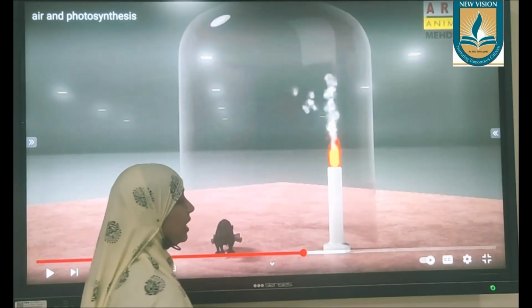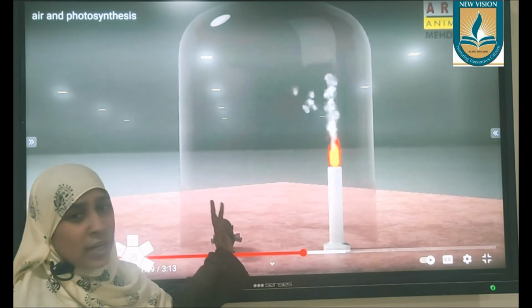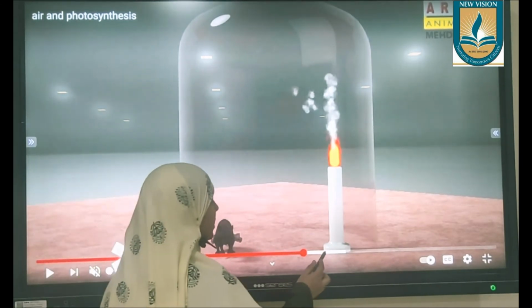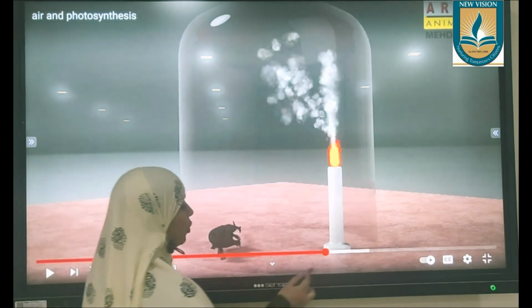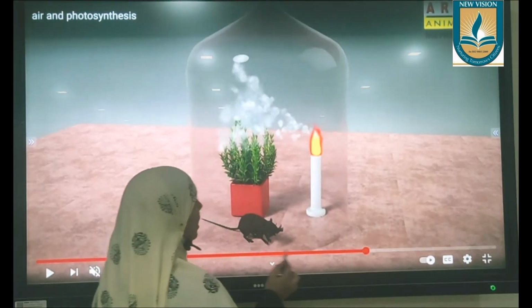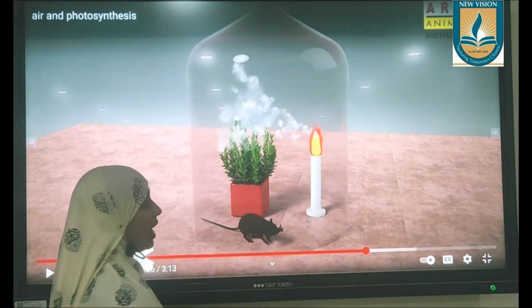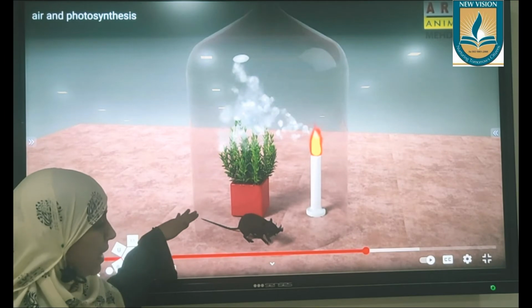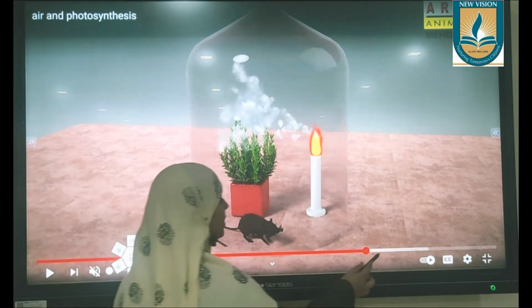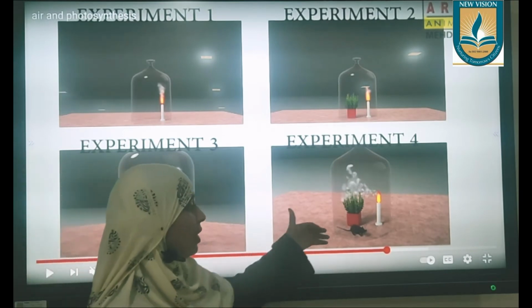Next, what did he take? He took one rat and a candle under the bell jar and closed the bell jar. After some time, he found that the rat was dead and the candle had gone out. Now what did he do? He took the mint plant, the candle and a living rat, and a burning candle under the bell jar. And he found that both of them survived, the rat survived, the candle survived.